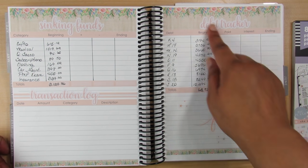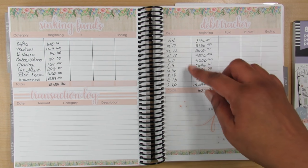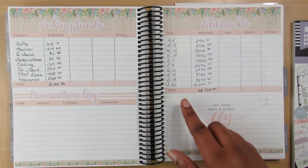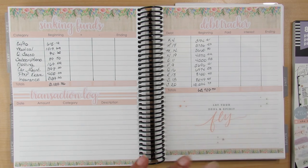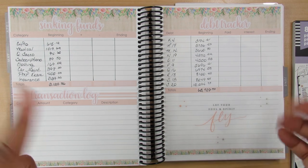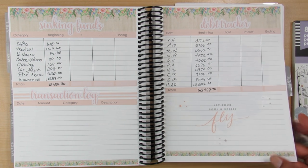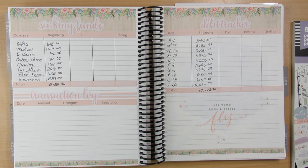And here's all of my student loans over here. And so now I'm down to 10 of these jokers. Used to be 20. So I'm halfway done with the number, but not halfway done with the amount. Halfway done with my total debt, I believe. But yeah, and that's it. Tell me what you think.